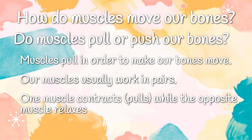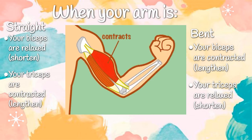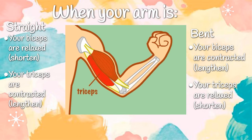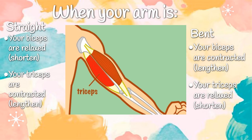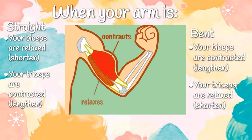How do muscles move our bones? Muscles pull in order to make our bones move. Our muscles usually work in pairs. While one contracts, the opposite relaxes. An example of this can be found when your arm is straight. Your biceps are relaxed and your triceps are contracted. And when you bend your arm, your biceps are contracted and your triceps are relaxed.